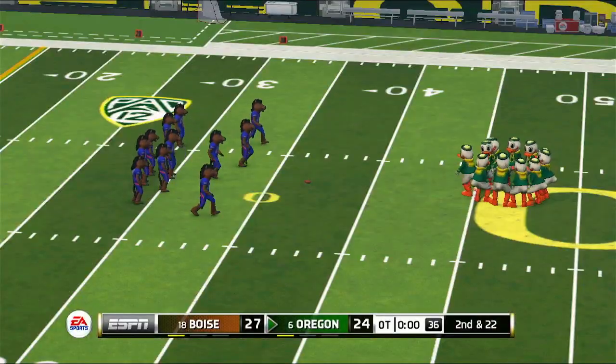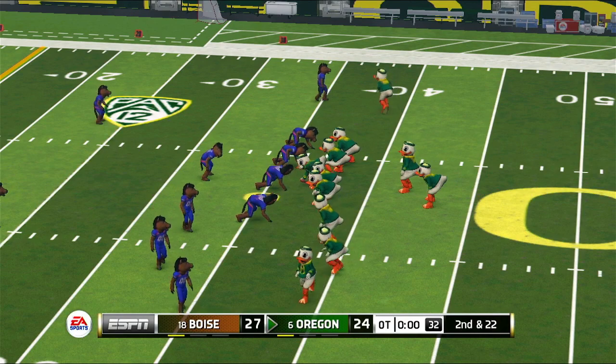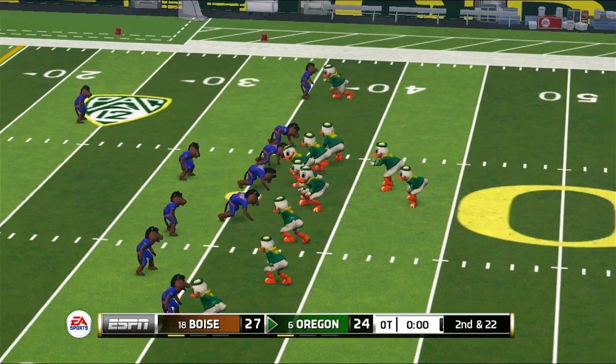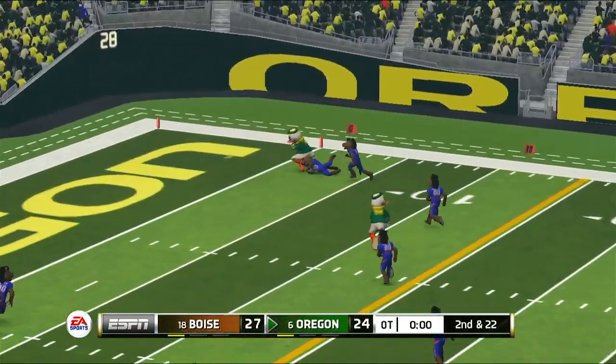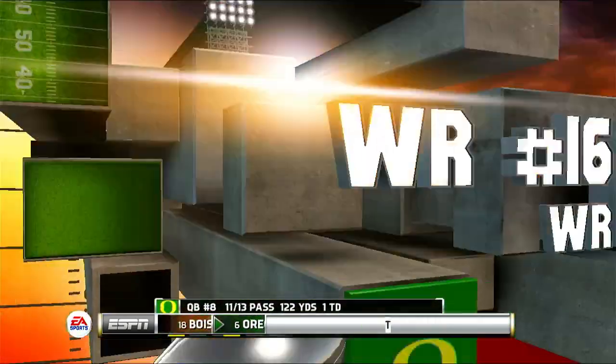From the 37-yard line, second down. Ready! Mike 13, Mike 13. Out long. Great throw, great catch, great game.